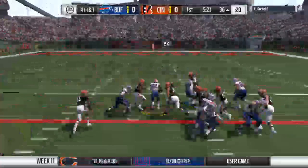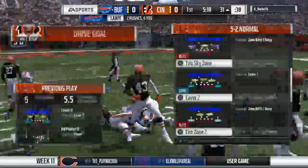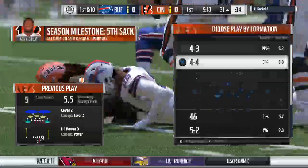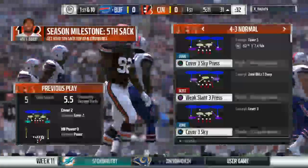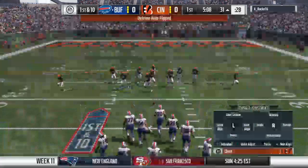They run for it with Ajayi. And he's able to get it to the 31, and that's enough for the first. It's a gain of 5, and they're able to pick up the conversion here on 4th down. So the offense has it 1st and 10.